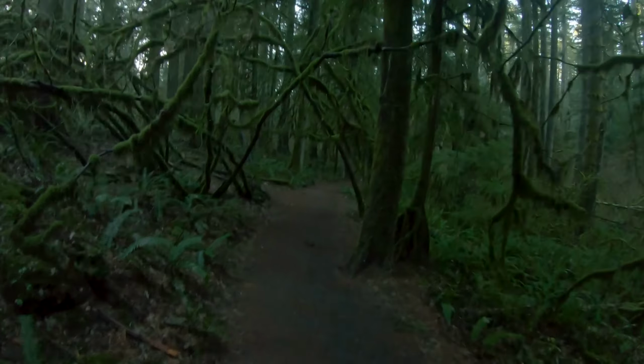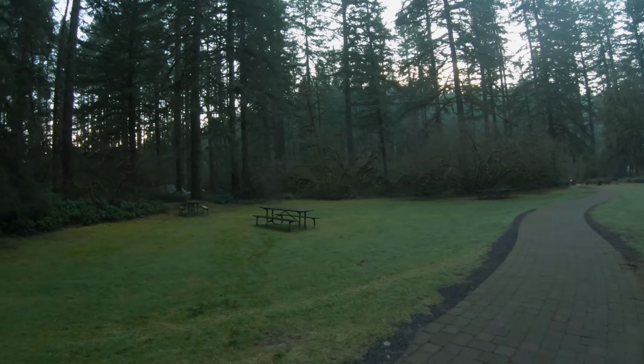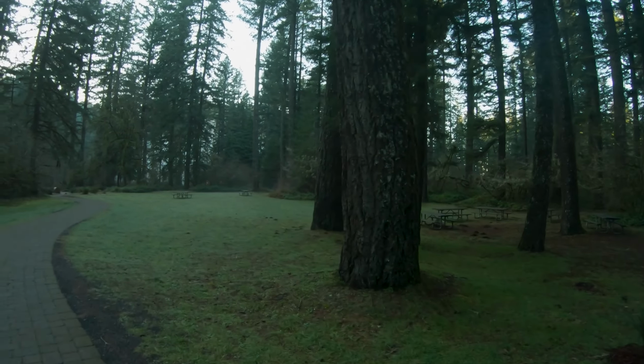I can't believe those people haven't caught us. They seem so energetic. Whoa. Something tells me we're almost back because we're on a brick road again. This is the lodge, whatever you want to call it. We made it. Yay.